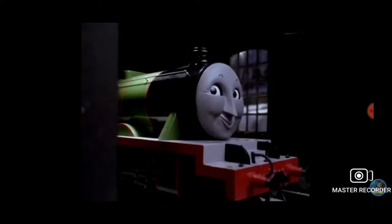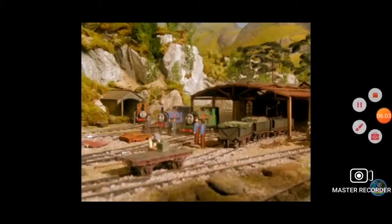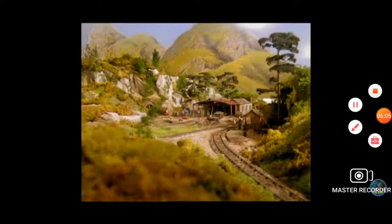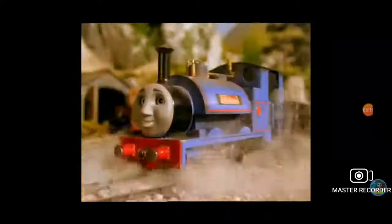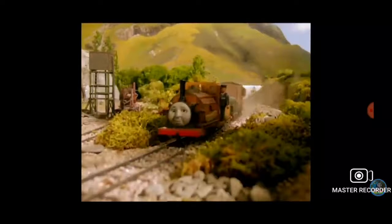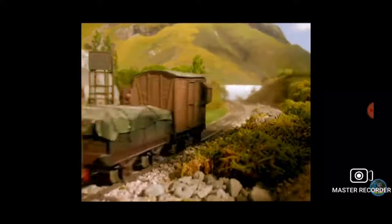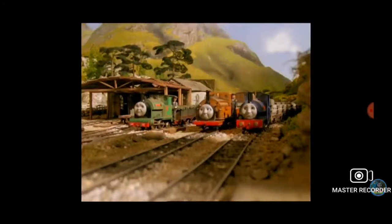And there's Thomas, there's Henry, and there's Thomas just sitting there with the other trains. And this is how they made season 4. Reminds me of Arkansas. And oh my goodness, I'm going to have to rewind later on. But that looks like a card or something. The mountains, but they did a good job still. And that looks like the island of Sodor.